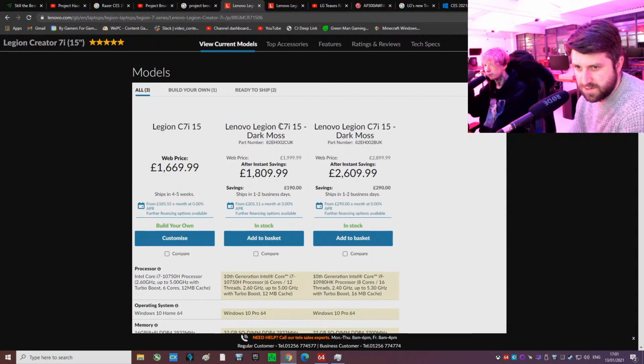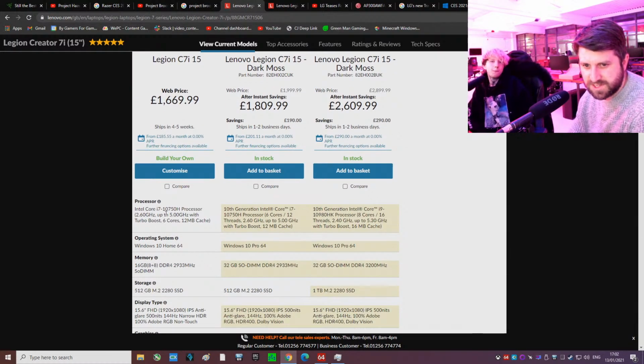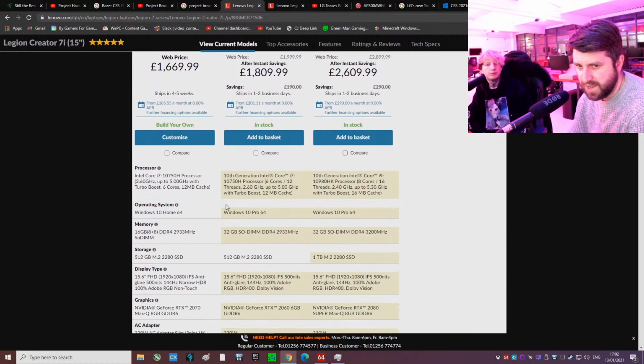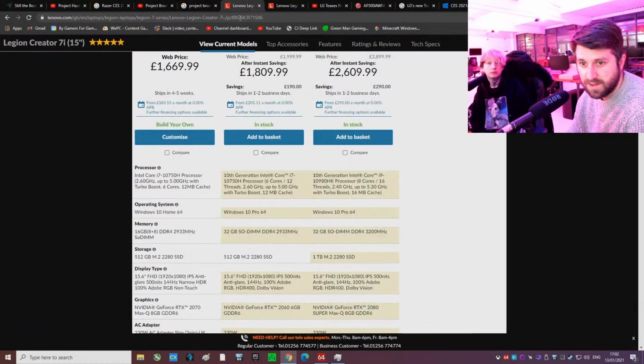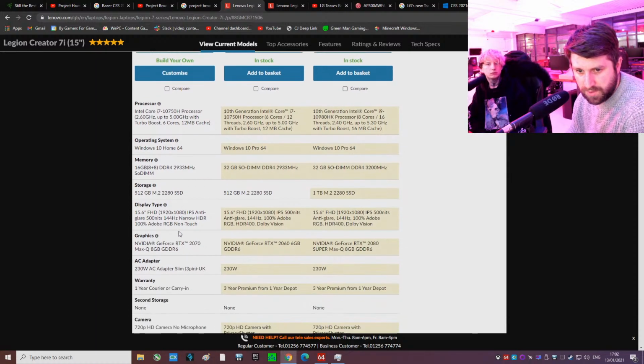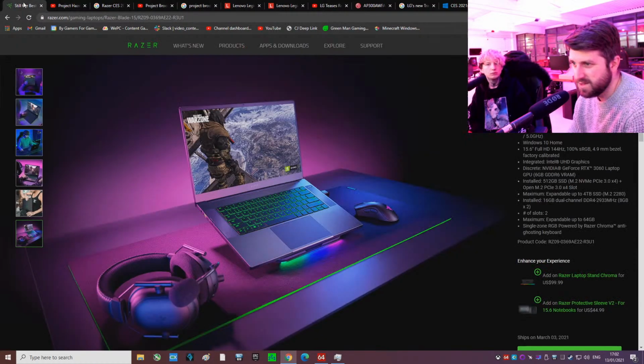Ooh. Legion C7i Dark Moss. What does that mean? Colour, maybe. So this has got a 10750H. Again, it's pretty much the same as the 10750H on the Razer. But in terms of graphics, it's only got a 2070 in it, whereas the Razer has a 3060. 3060, yeah.